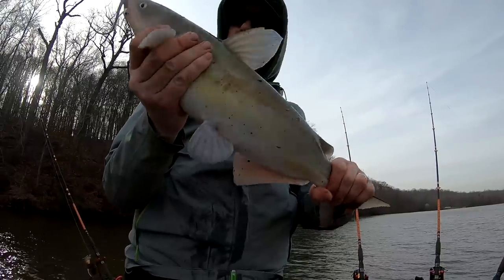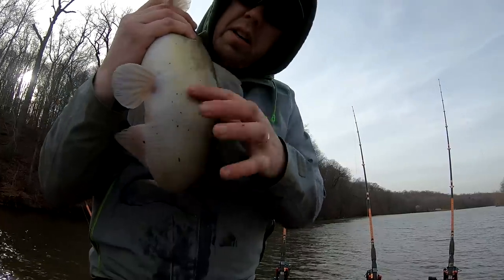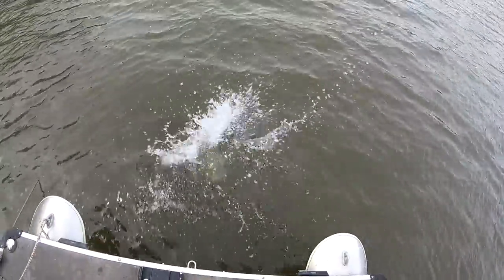Nice winter channel catfish. Look how pale he is. Look right there. See how he's got the mud on it? He's got the mud on him? He is buried way deep down in the mud. These fish are absolutely on the bottom.